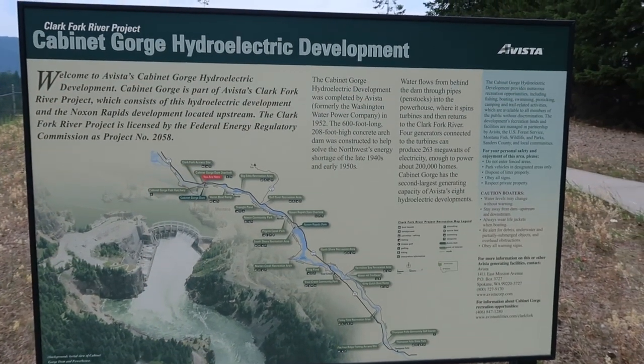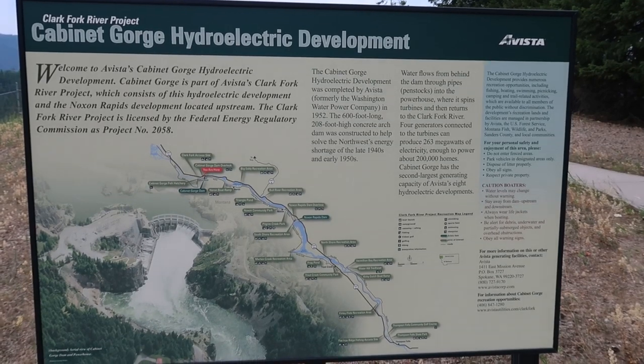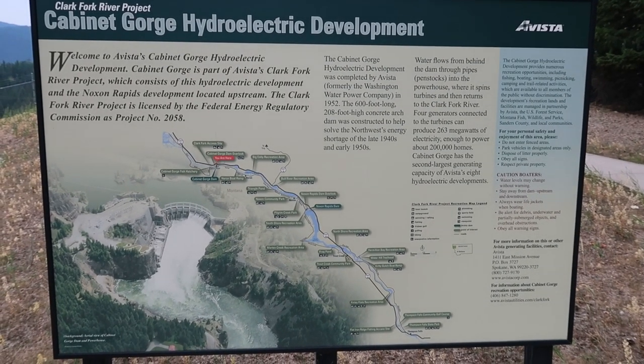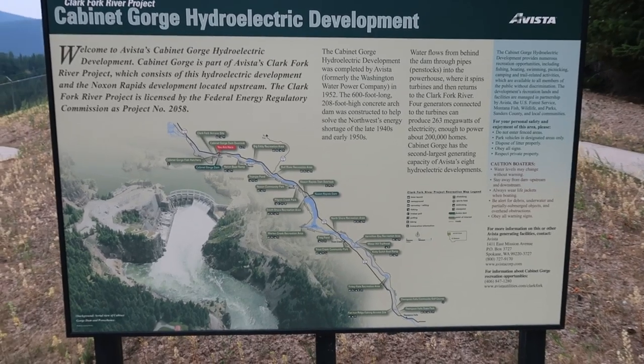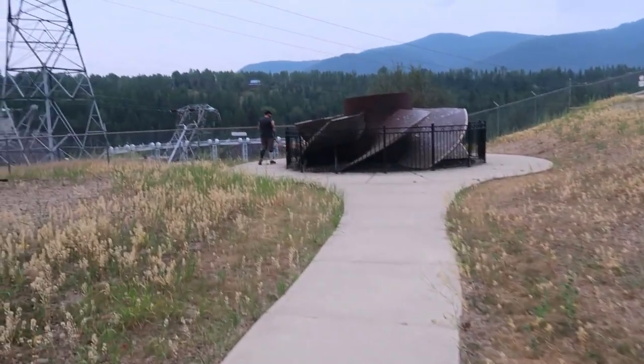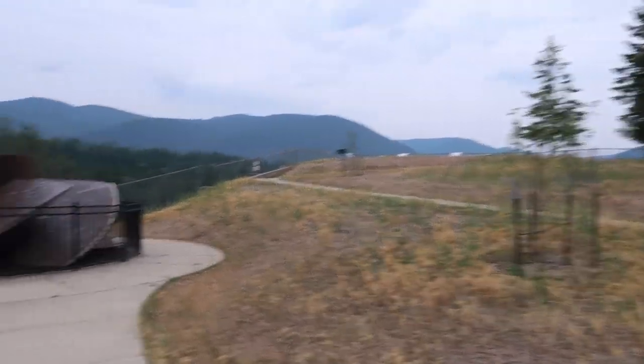We came over to the Clark Fork Cabinet Gorge Hydroelectric Development Dam. It's supposed to be a 600 foot long, 200 foot high concrete arched dam. So we're gonna walk up. We brought the dogs. It's really pretty out here. And we're gonna hike up to the viewpoint up there and look over at the dam.